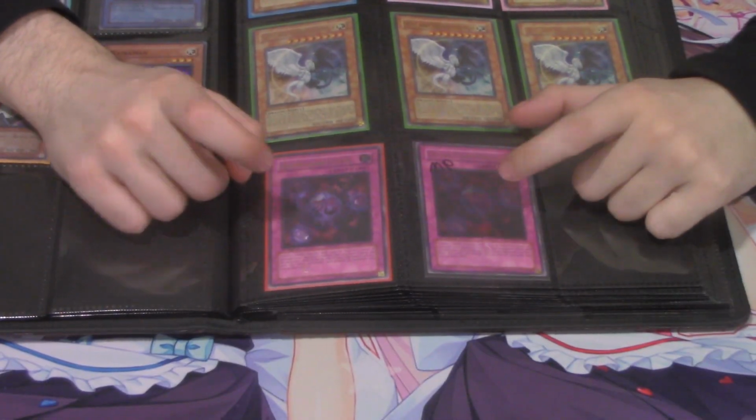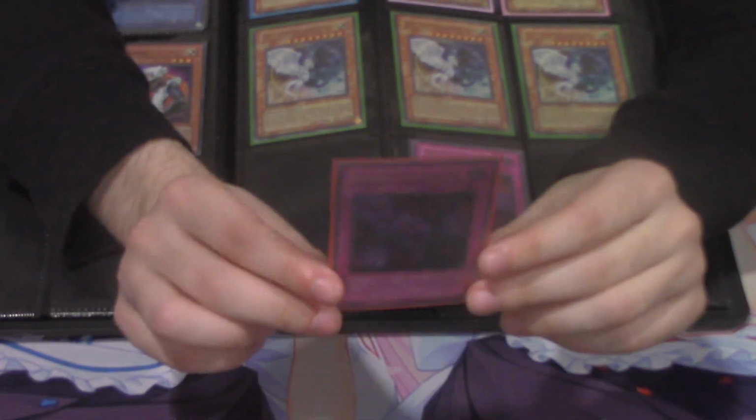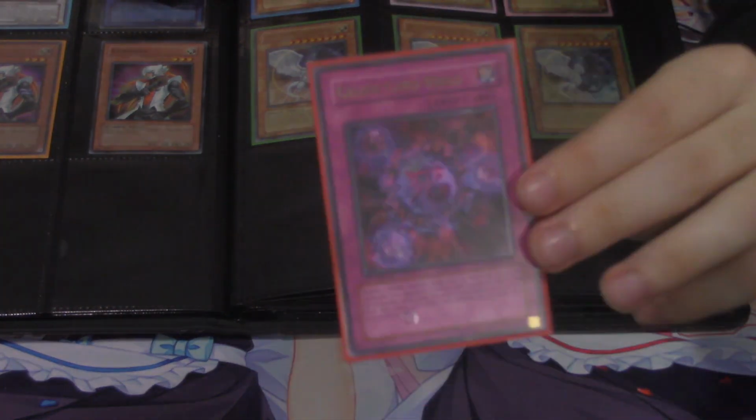Ulti Crush cards here. I decided to clean up some mod plays that I found for cheap, but I do have a Near Mint and Light play as well. But these are very, very nice actually.